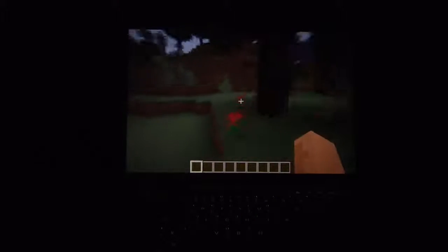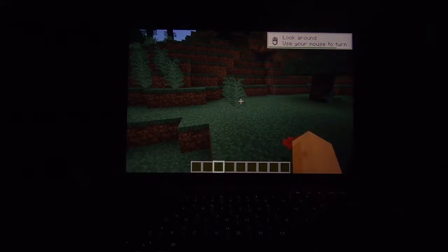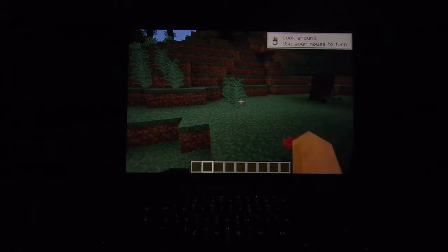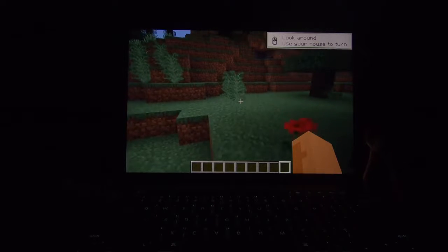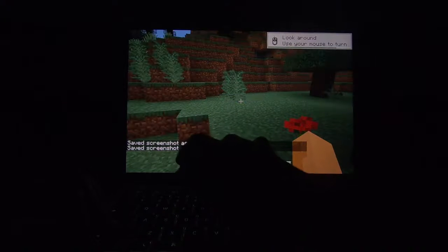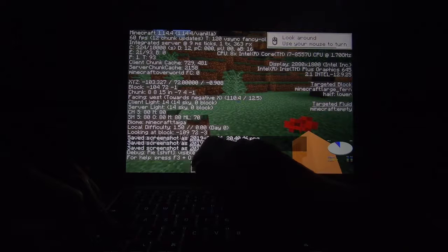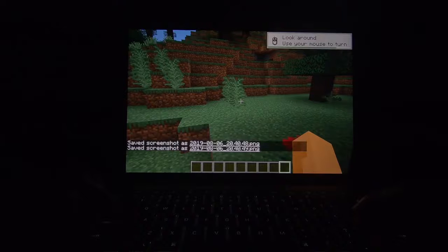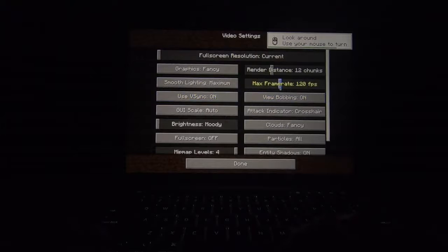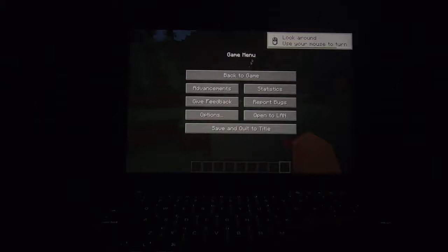Yo. This is so much smoother. So I don't really know how to check for my FPS and things on here. Okay, control options, command control. I don't have a mouse right now. Okay. F1. Oh, F3. Okay, cool. Oh my god. I don't want to enable it. Don't ask again. Pretty sure I have my thing. Max frame rate 120 FPS. Okay.